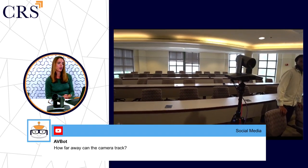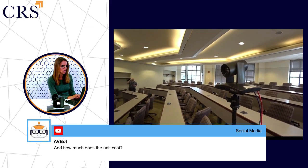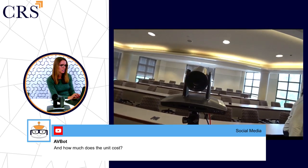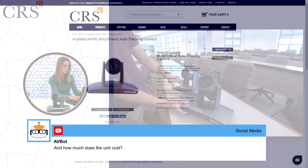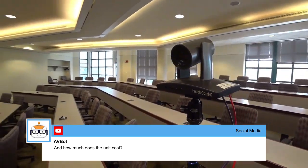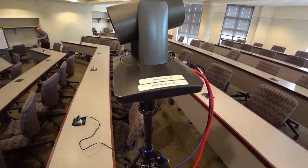Oh, how much does the unit cost? Well, in conference room systems, let's see, we've got this camera. I believe it's $3,000 right now, which is a highly competitive rate. So all of our prices are listed there on conferenceroomsystems.com. And you can actually add it to the cart and buy right through our website. It's a very simple process. And yes, $3,000.